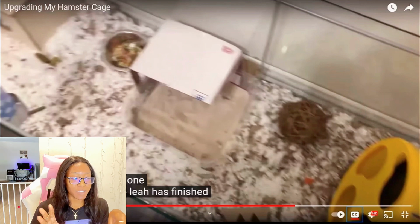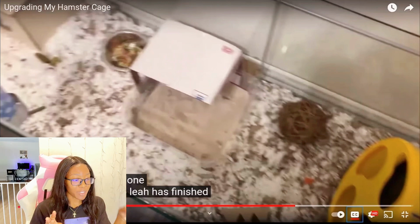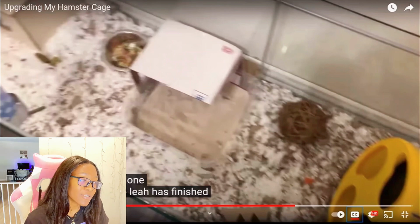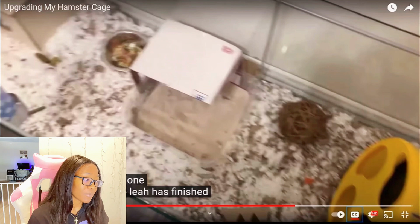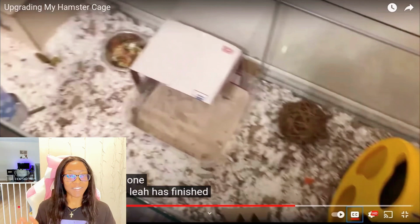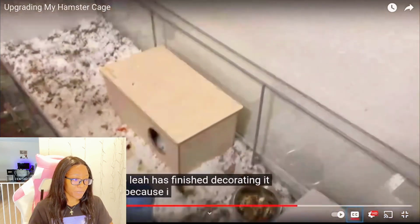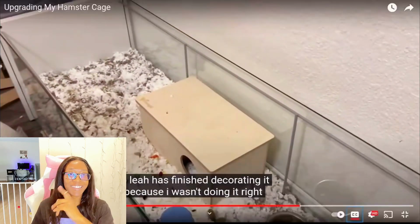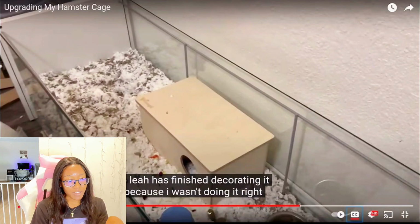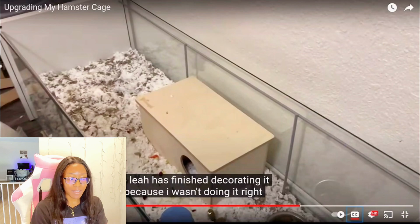So I know not everybody can easily fit 6+ inches of bedding, but you want to at least try to have 5 in it. You can have 6, you just also have to be careful on your placement of some of the accessories and toys. But definitely, before she even shows it, I can already tell that it needs a little bit more bedding. I guess I should have waited because I literally watched 2 more seconds. You could tell it looks like she has it more inclined.